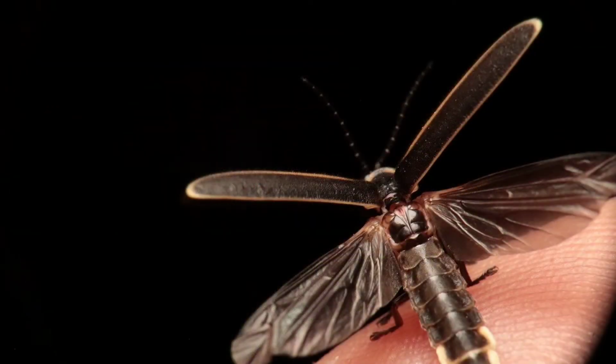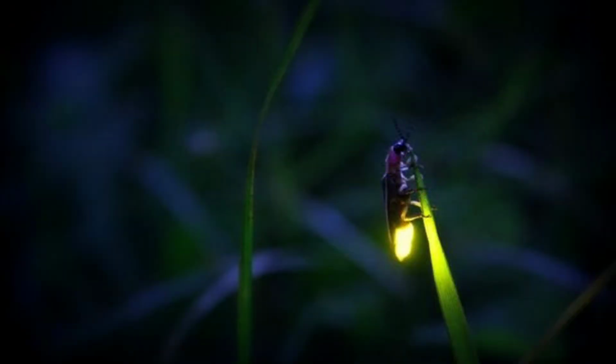They are about a ½ inch long when fully grown. Their wings are brown or black with a yellow border. Their head is black and red. Female fireflies do not have wings at all, meaning they cannot fly. They are nocturnal animals, meaning that they are awake at night.